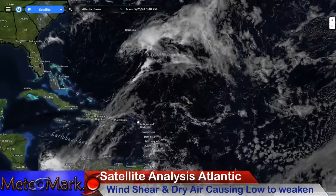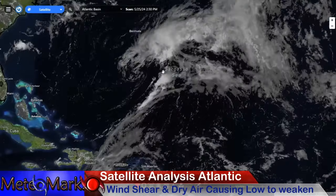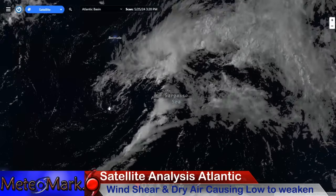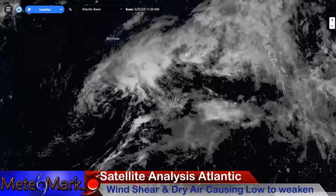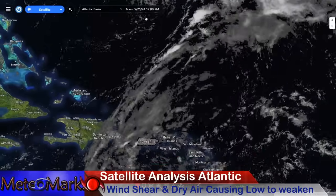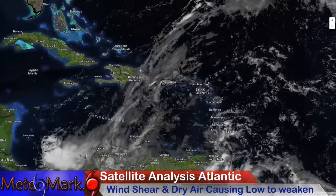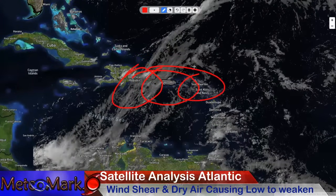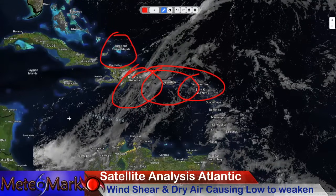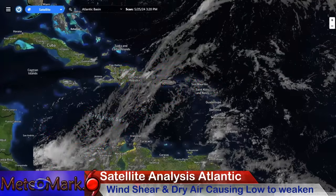So looking at the latest visible satellite picture, you can see what's going on here. Our system out here is being eaten away by dry air and wind shear on the southwest and south side. You can see that little center of circulation. Most of the heaviest convection is way up to the northeast. It's not even causing any major problems for Bermuda. We can follow that big tropical plume down across parts of the Dominican Republic, Puerto Rico, and parts of the Virgin Islands. Turks and Caicos looking pretty clear at this point, but there is that big ball of tropical moisture that continues to try to funnel northward.